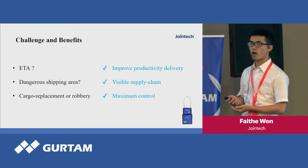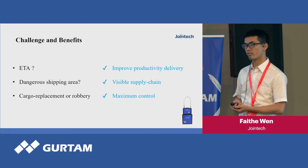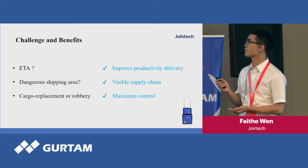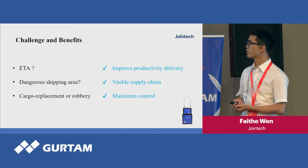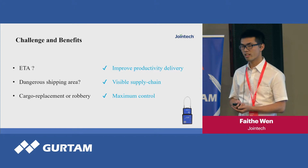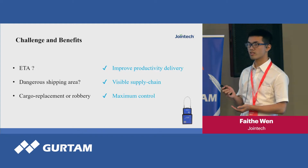Well, with our e-lock, you can know when the cargo will arrive and where your cargo is. In this way, it improves delivery productivity. Also, with our e-lock, you can read all kinds of reports and alarms on the WeLong platform, such as GPS, door status, and speed. So the supply chain is 100% visible.